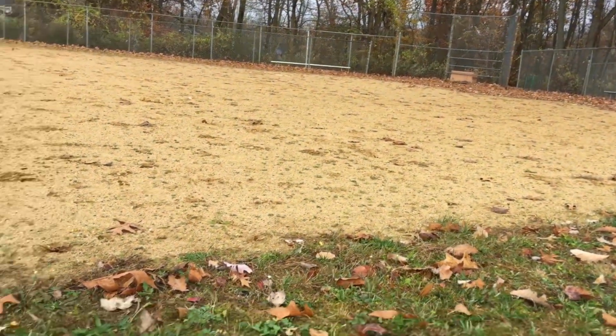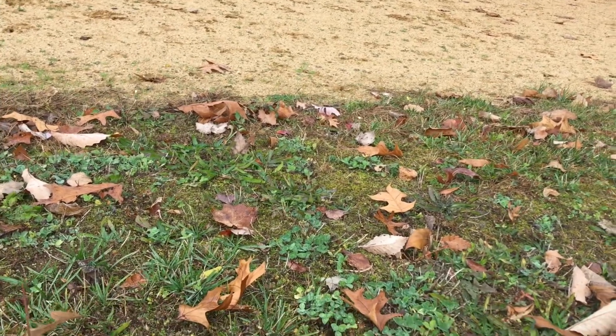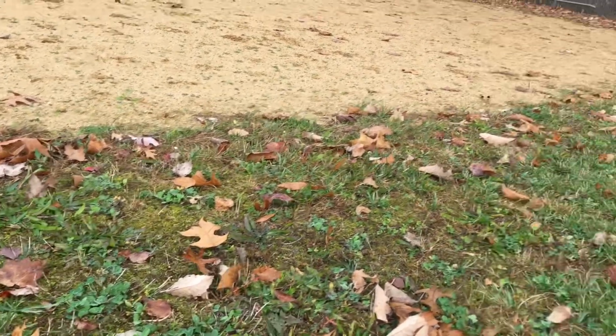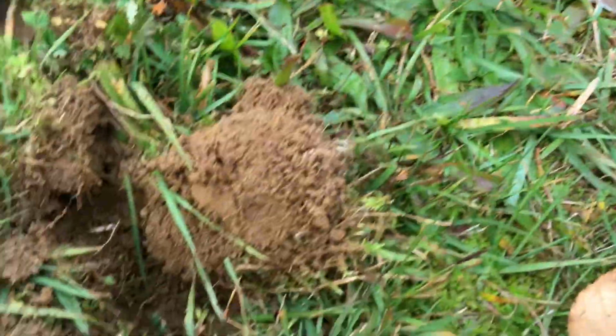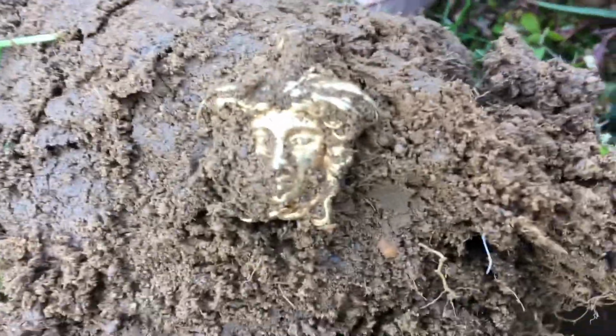Hey diggers, I just came to this little ball field. I've been digging around here for about an hour. I've gotten, I think, 3 wheat cents so far and a bunch of clad. I came to this one little area. I just started digging quarters and quarters, and look what popped out. Oh my. I hope it's real.